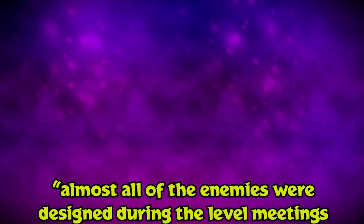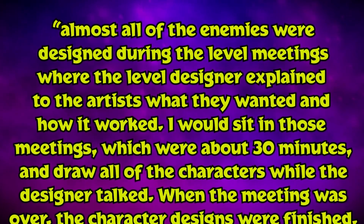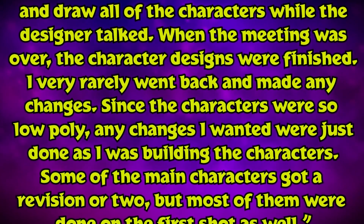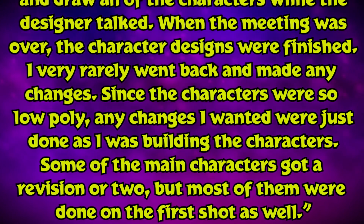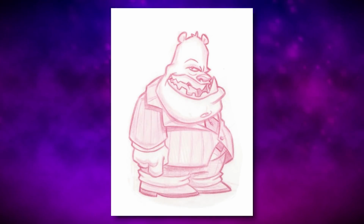Oliver said something that really amazed me, and I just wanted to read the quote word for word from him. Quote, "Almost all the enemies were designed during the level meetings where the level designer explained to the artists what they wanted and how it worked. I would sit in those meetings, which were about 30 minutes, and draw all the characters while the designer talked. When the meeting was over, the character designs were finished. I very rarely went back and made any changes. Since the characters were so low poly, any changes I wanted were just done as I was building the characters. Some of the main characters got a revision or two, but most of them were done on the very first shot as well." He does make note that one of those characters that he mentions would be Moneybags.